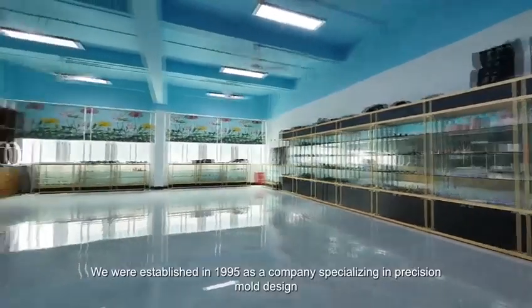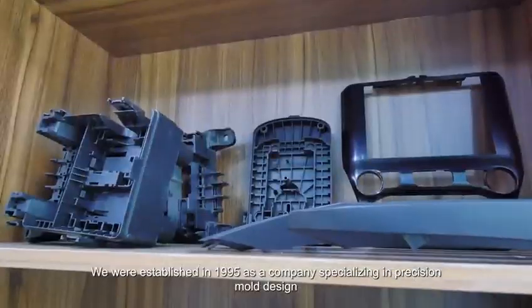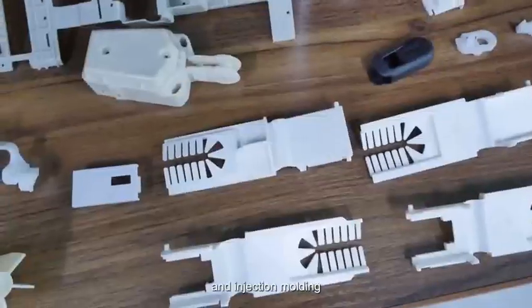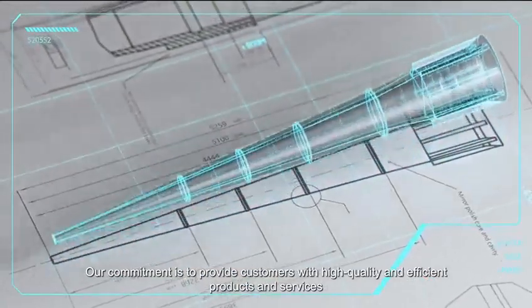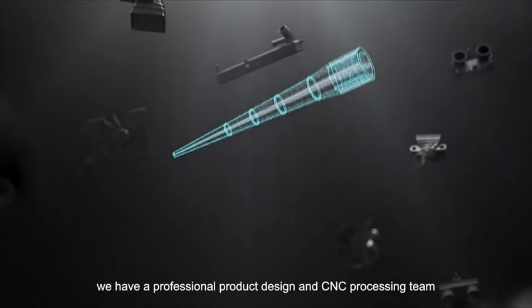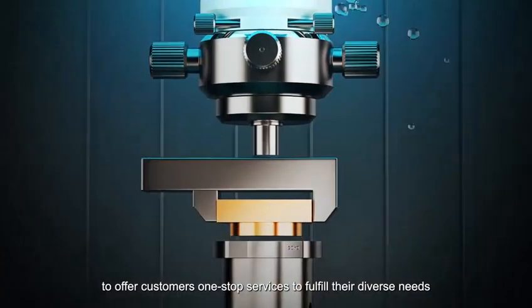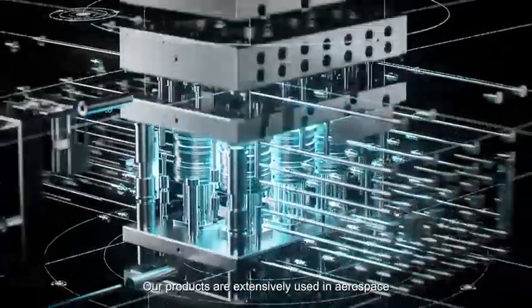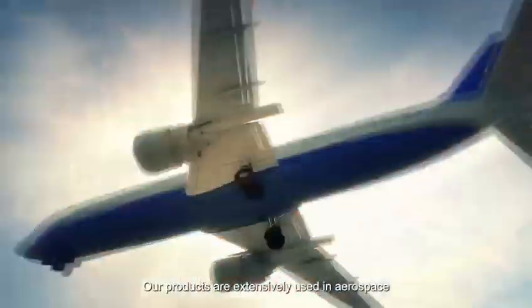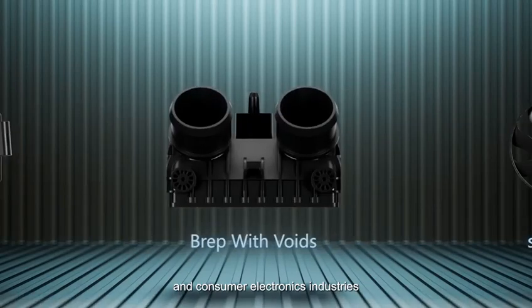We were established in 1995 as a company specializing in precision mold design, manufacturing, and injection molding. Our commitment is to provide customers with high quality and efficient products and services. Additionally, we have a professional product design and CNC processing team to offer customers one-stop services to fulfill their diverse needs. Our products are extensively used in aerospace, medical, automotive, and consumer electronics industries.